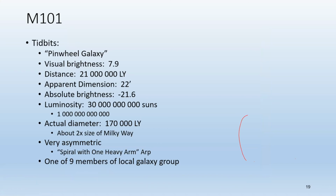Absolute brightness, so if you were a parsec away, it would be about a minus 21.6. In other words, it would be pretty bright if we were a lot closer to it. This is a luminosity of about 30 trillion times that of the sun.